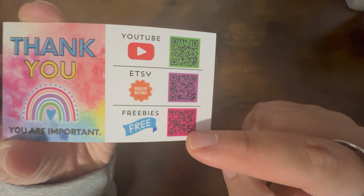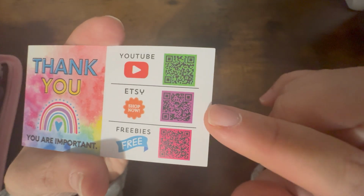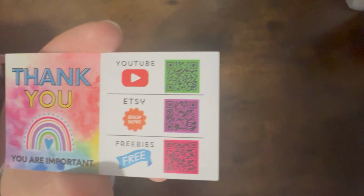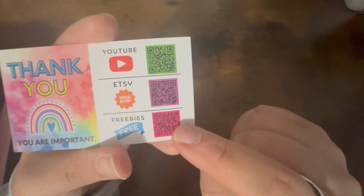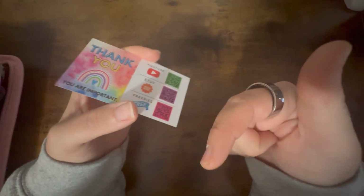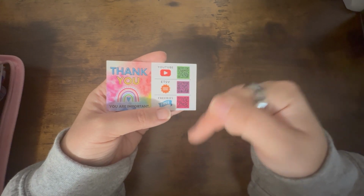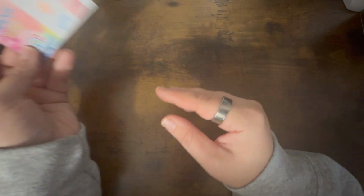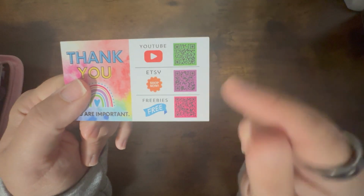And then we have 3 QR codes here. You can scan these and quickly get to my YouTube channel, my Etsy shop, or my link to the freebies that I offer, which I thought was fun to have on here. If you're ever looking to access my freebies, the link is in every single one of my video descriptions below the video. But maybe you're somewhere else, not watching YouTube, maybe you just open up your order and you want to check out my freebies, you can scan this.